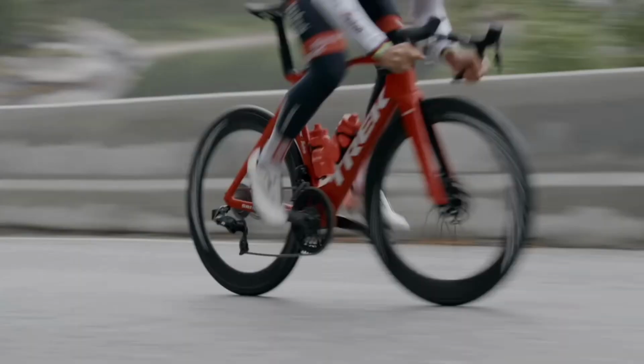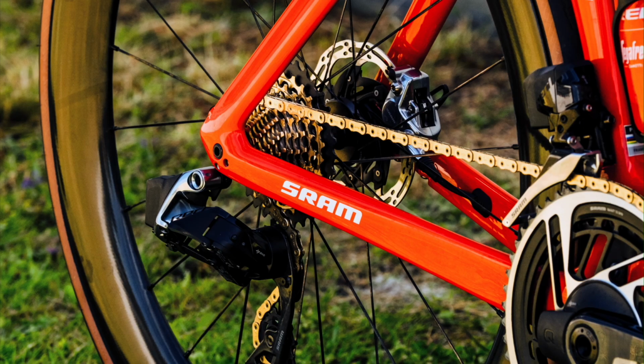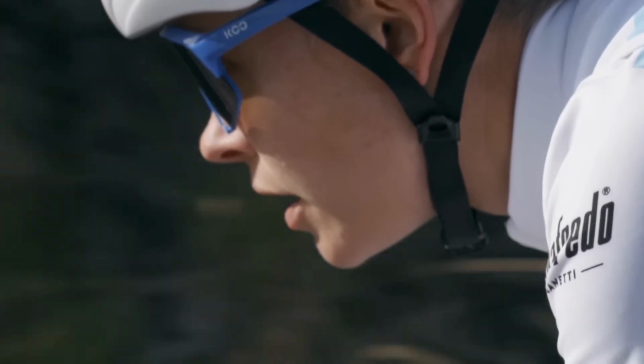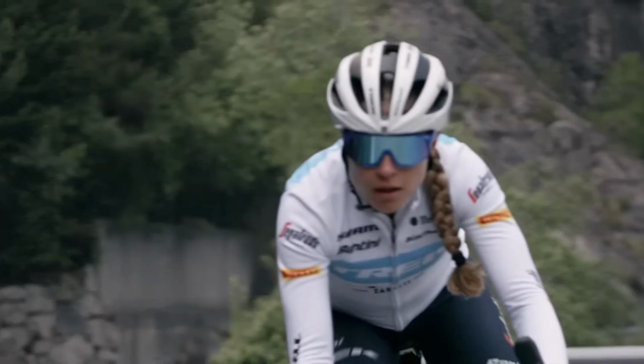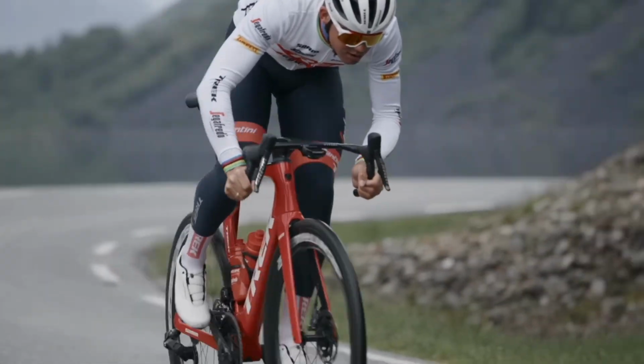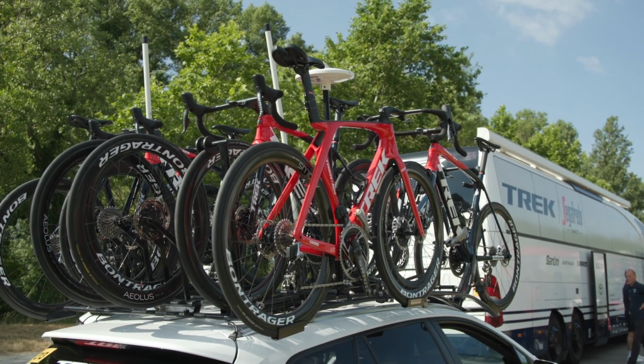While the Red eTap AXS group set introduced the 10-tooth cog to road bikes, the Trek Segafredo pros don't always run this tiny cog. The thinking is that the tiny cog allows you to use smaller chainrings, which SRAM says is better for general riders. But while the riders do sometimes use the 10-tooth cogs, they generally opt for larger chainrings than SRAM officially offers.